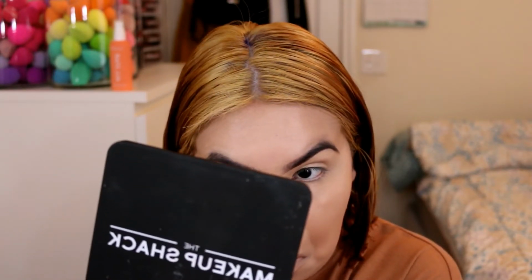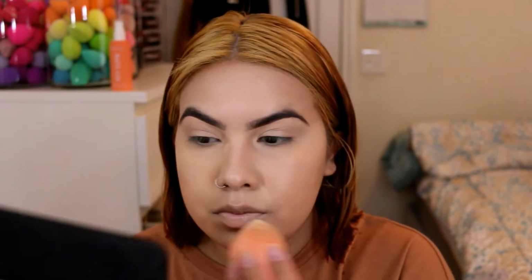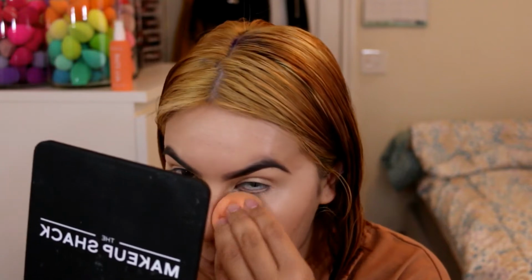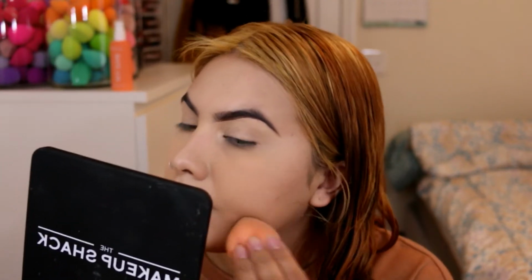Alright, so now I'm going to be setting my face. I did make sure that everything that I did set was blended out with the sponge before I went in with the powder, just because I don't want to set any creasing. Always make sure that you go in and blend out any creasing before you set your makeup. If not, you're going to set the creases and it's just more complicated to go back and get rid of them. So I always like to make sure I blend that out.